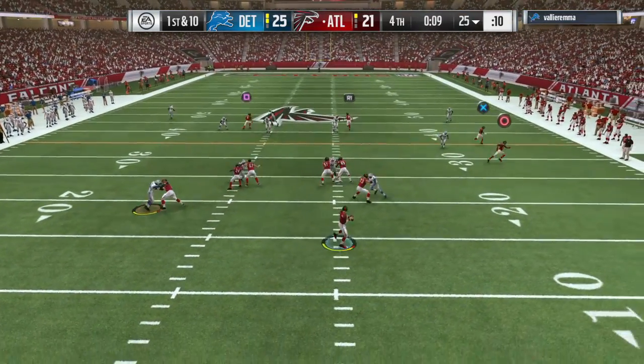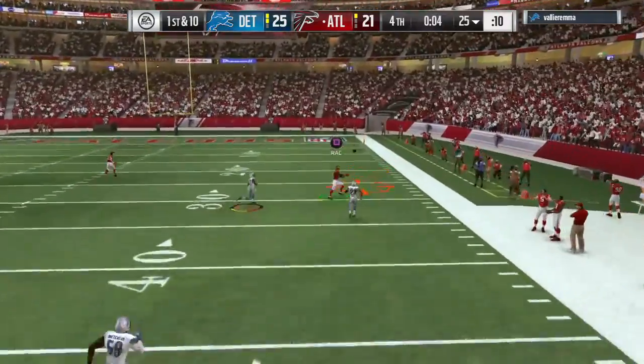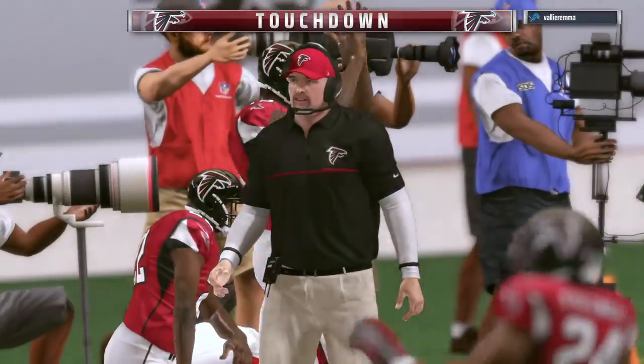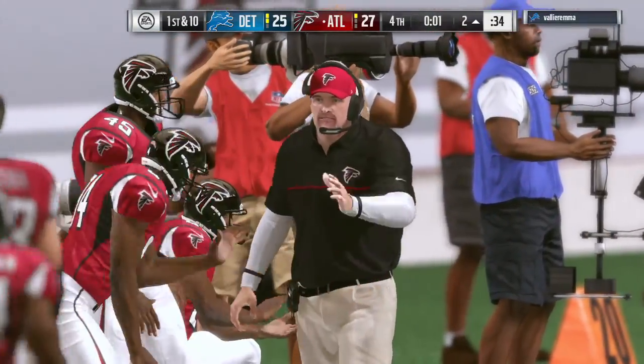Now Ryan. Now a desperation throw deep downfield. That's caught at the 25. Touchdown, Falcons. Julio Jones with 1 second remaining.